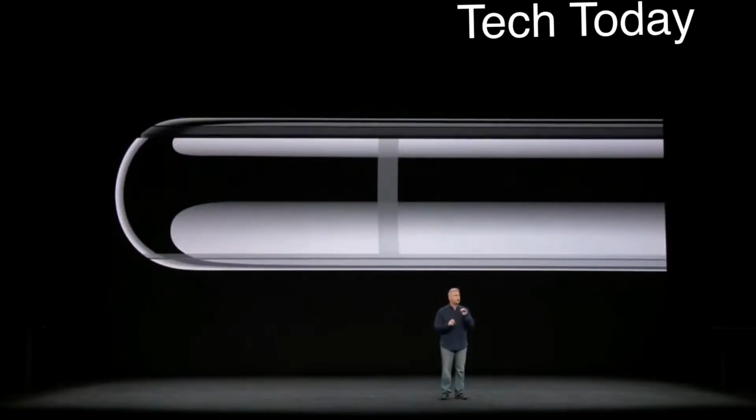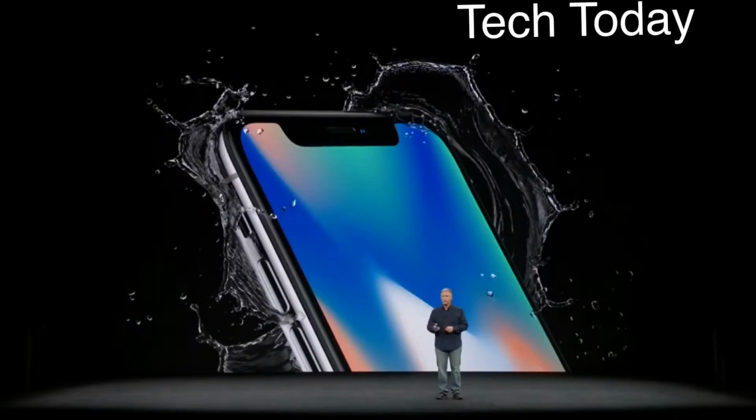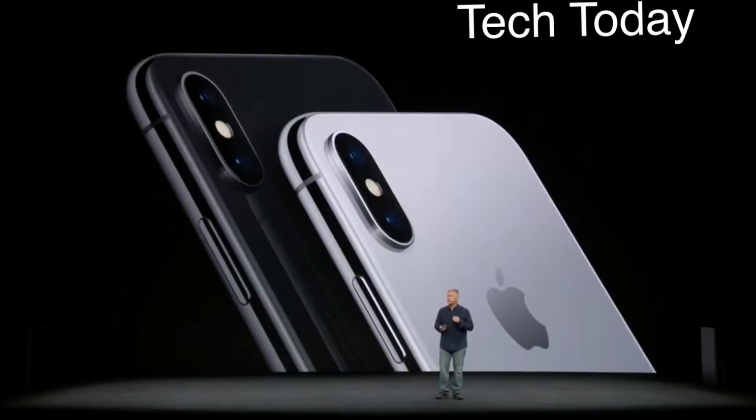The band is made from a surgical grade stainless steel that's both durable and polishes to a beautiful finish. And look how the glass and the stainless steel form a continuous surface from front to back. There has never been anything like it. It comes in two beautiful finishes, space gray and silver. Each has incredible depth and a pearlescence to the color in the glass.